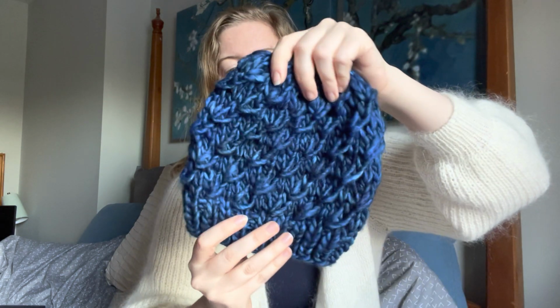So definitely would make again. It worked up super quick. I just think it's so cute. It's funny, this is for my friend's nephew, and she sent me his head measurements. And it's kind of crazy how I could almost wear this hat. So I think it's going to be a little big on him, but I went off of her measurements, and I guess better too big than too small.